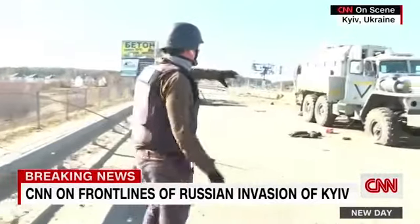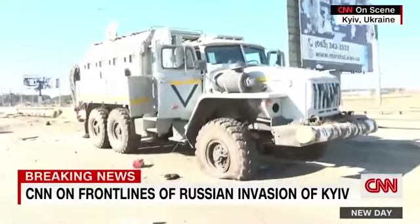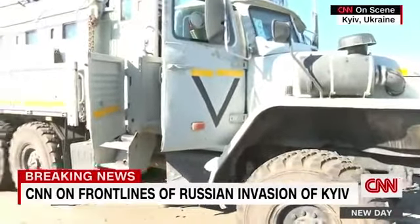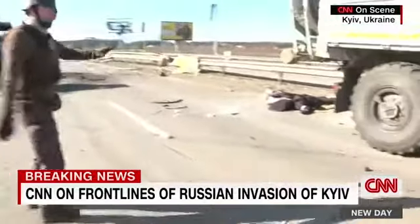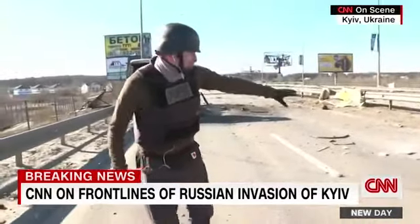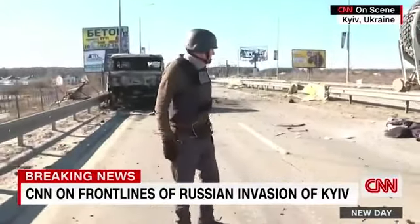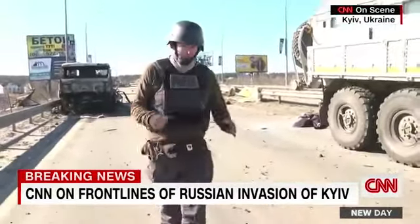This vehicle here is obviously from the Russian military. It's got the letter V daubed on the side in tape or in paint. I think that stands for Vostok, the Russian word for east, which implies that this military equipment came from the eastern divisions of the Russian military. As evidence, I don't want to show you this too much, but there's a body there. That's a Russian soldier lying there dead on this bridge, as his column has attempted to drive in and been thwarted.